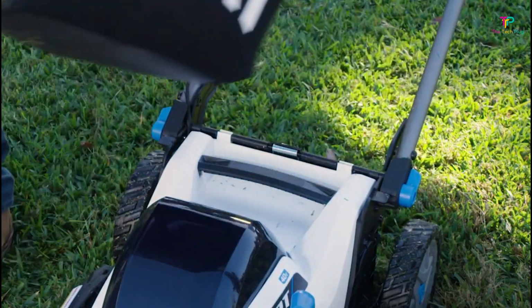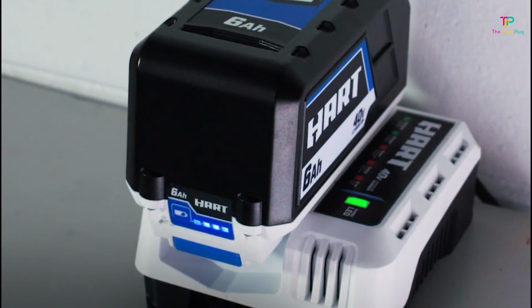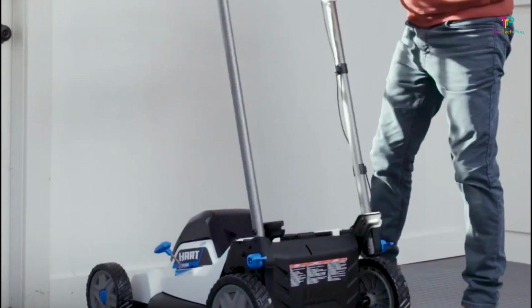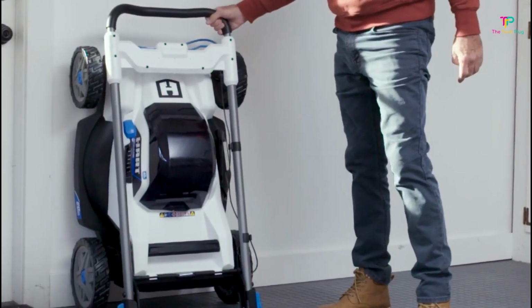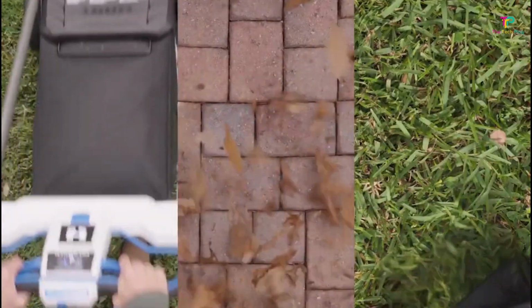Now, let's touch on some additional features. This mower features a single lever deck adjustment, making it super convenient to change your cutting height. No complicated settings or fussing around, just a simple adjustment to fit your needs. And speaking of convenience, the push-button start on this mower is a real game changer. Say goodbye to yanking on a cord to start your mower. Just press a button, and you're off to the races.